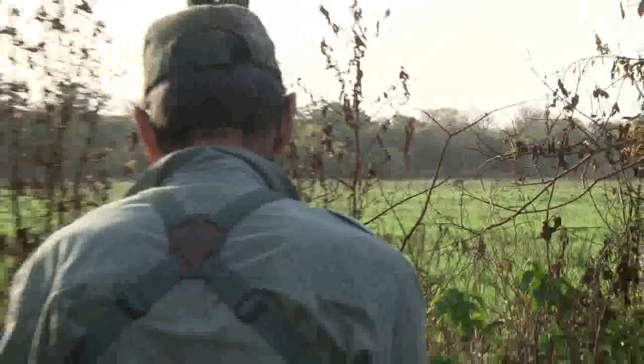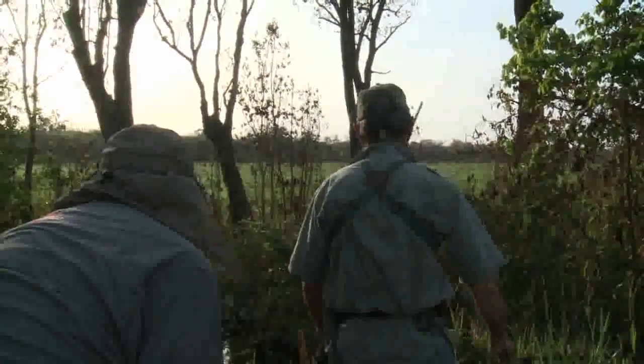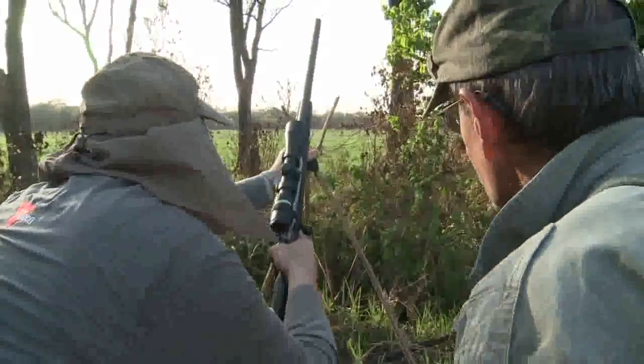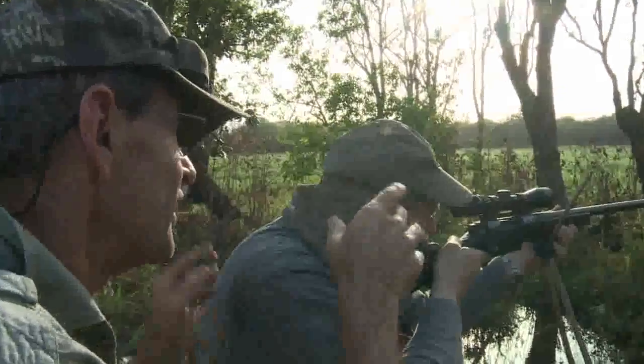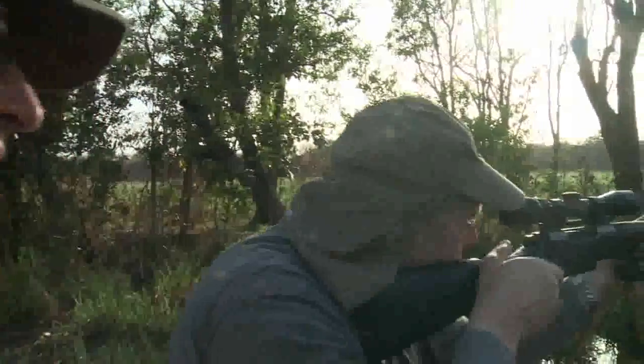Stephen had a roan very near the top of his list on this safari, and this great bull provided an opportunity he had long looked forward to. Just wait for him to stand here. When you get a clear shot, just take your time. Okay, just take your time.